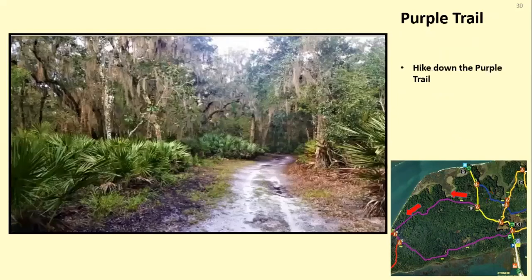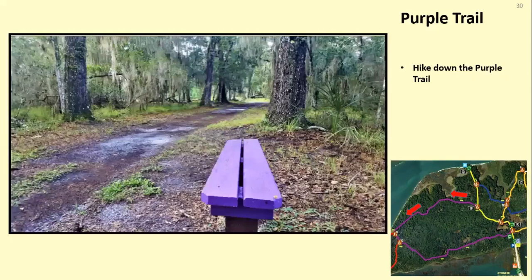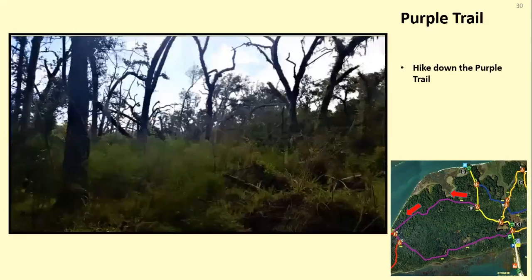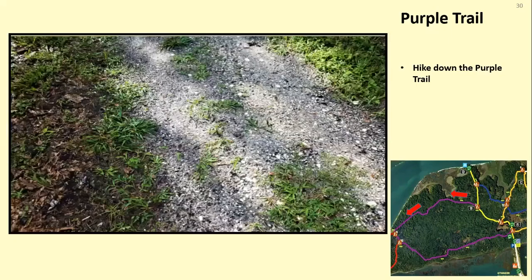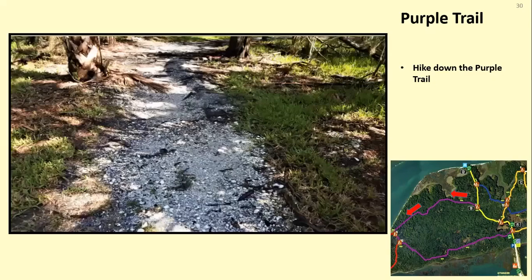We'll cross some areas where we cross a little mound with some shells. That was probably part of a shell ring or a place where the indigenous Timucua people processed oysters, like here. But when you come across a little mound with shells, you can always remember that oysters didn't walk there themselves. So that's probably, there's another one, probably signs of Timucua processing.